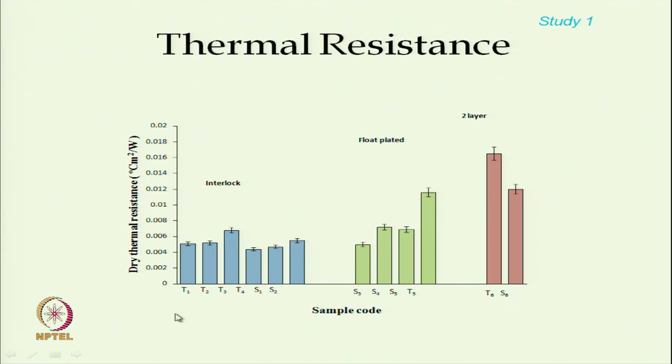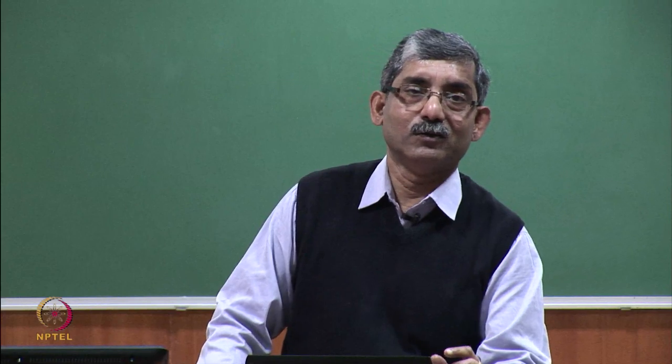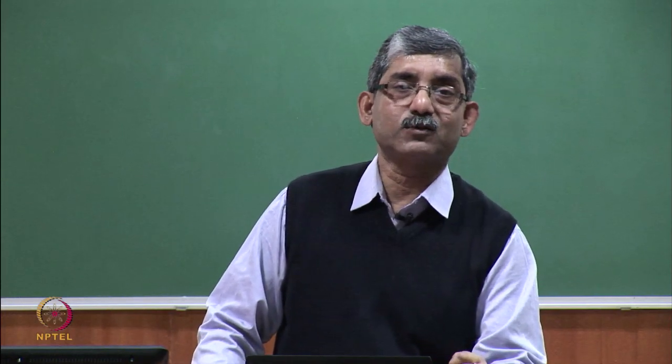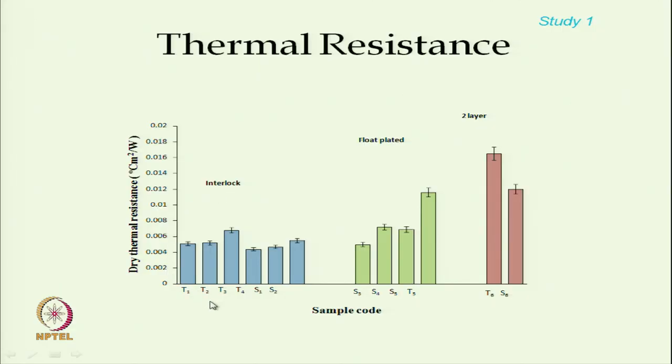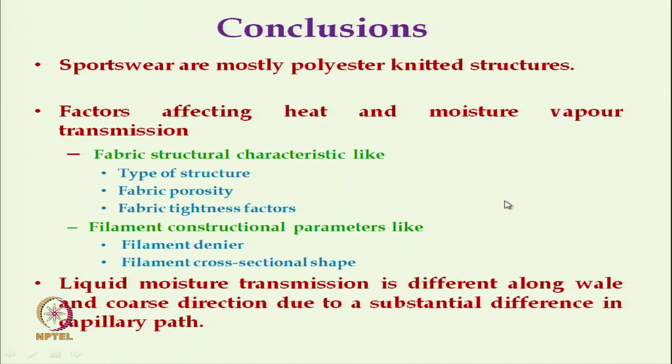This low thermal resistance is due to the compact structure, where the amount of air pockets is less, and the size of the air pockets is also small. That is why the thermal resistance is low. For the two layer structure, between the two layers the air entrapments were there, that is why it was giving higher thermal resistance. Now, what are the findings in this study?